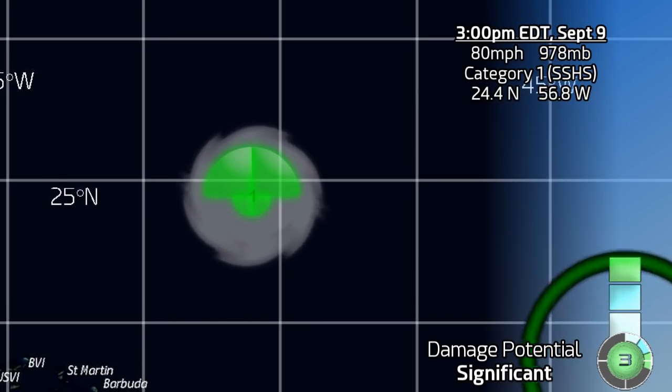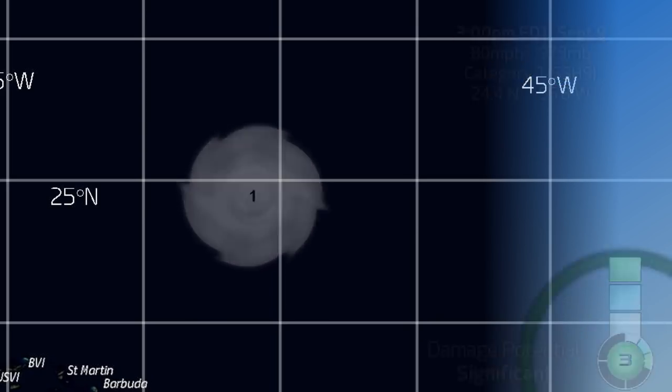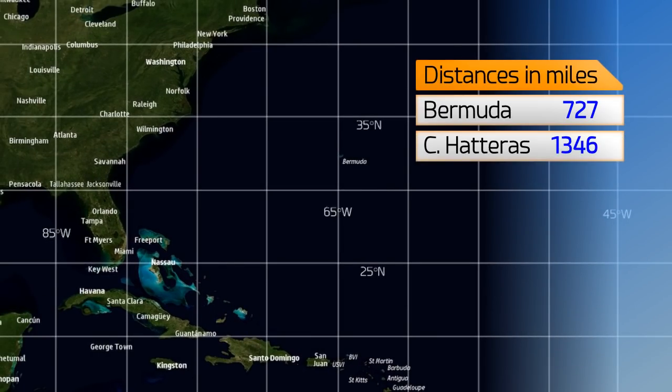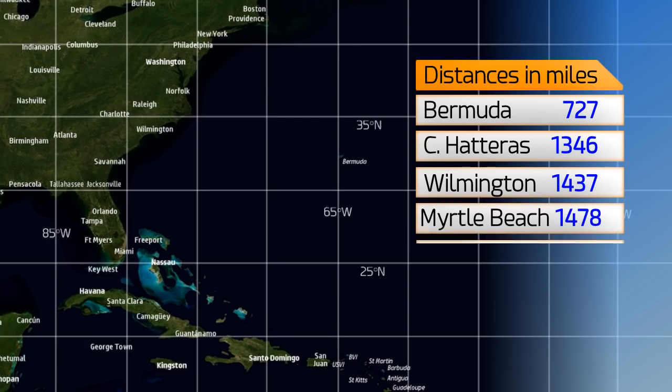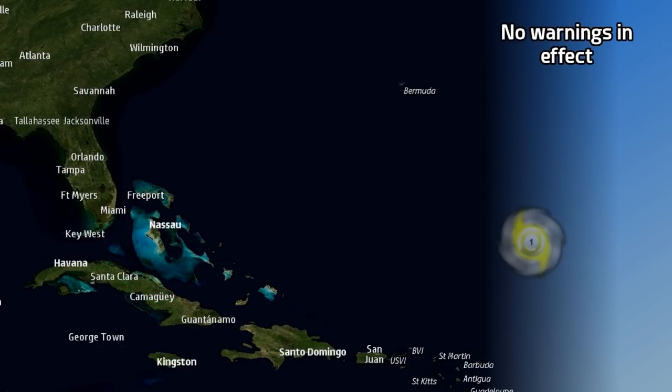It's now a Category 3 on the scale, which means significant damage is possible, and that rating is likely to rise as the storm continues to grow in strength and size. These are the distances in miles to selected locations: 727 miles from Bermuda, 1437 miles from Wilmington, and over 1500 still to Charleston. There's still a very long way for Florence to go before it impacts the United States.